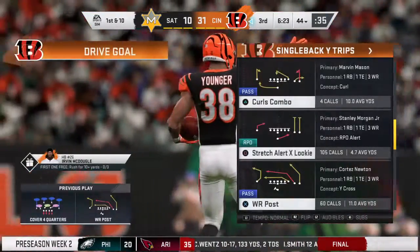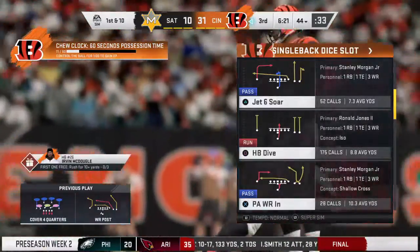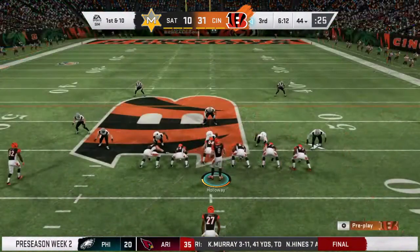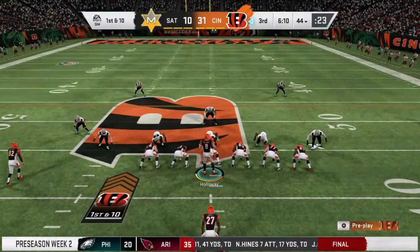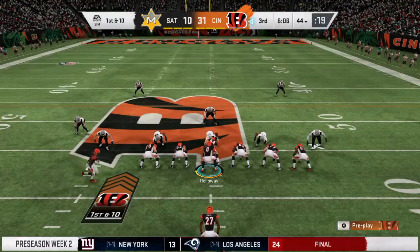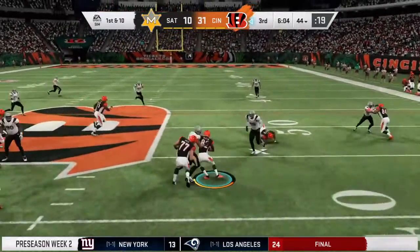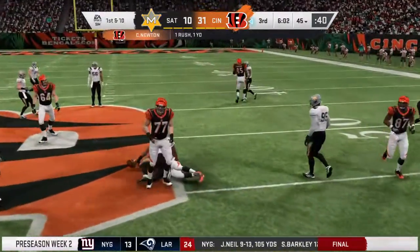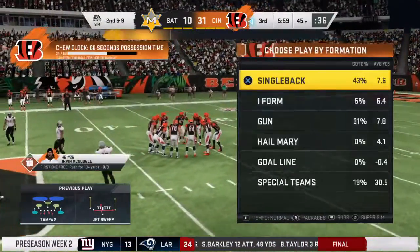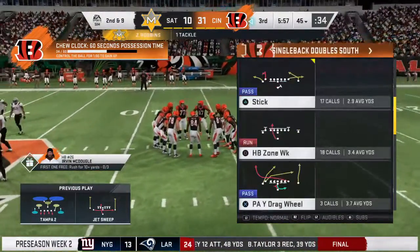18 yards on that one, and the Bengals are moving. First down. Took just one play to move all the way to the 44 as they try again on first down. Now they'll try the jet sweep here. And he'll take this one up close to about the 45. Just a yard on the first down carry, so it's 2nd and 9.